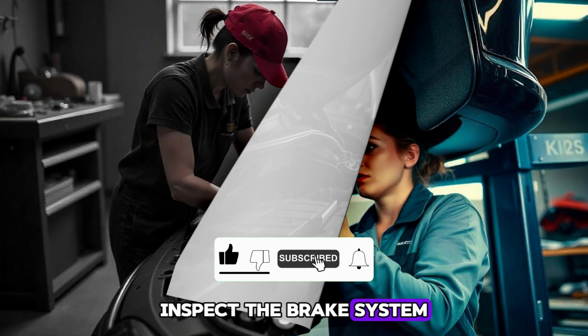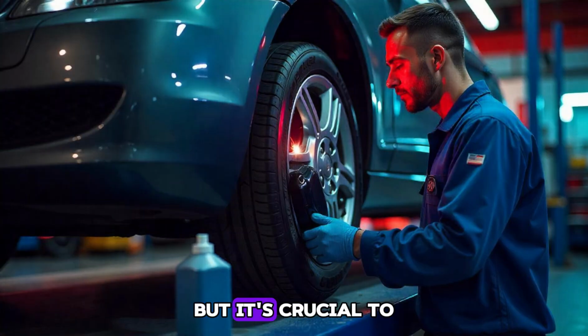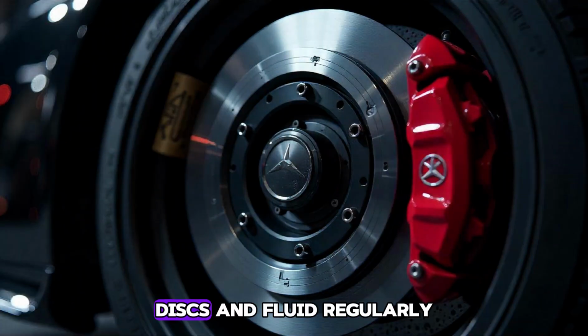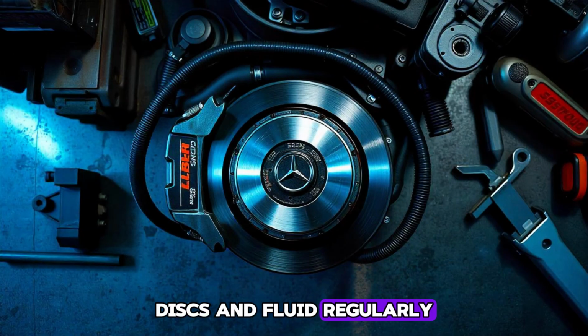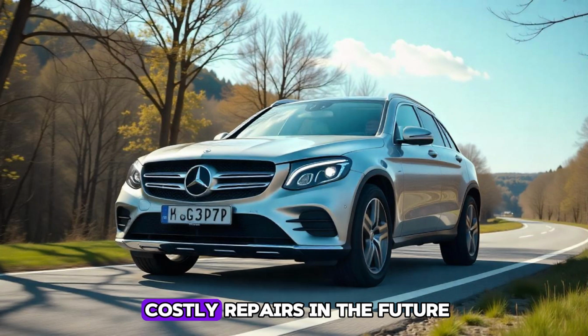Inspect the brake system. The brake system in Mercedes cars is top-notch, but it's crucial to check the brake pads, discs, and fluid regularly. This ensures your vehicle is safe to drive and can prevent more costly repairs in the future.